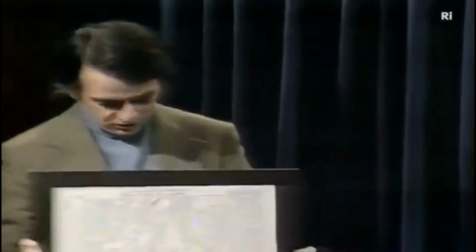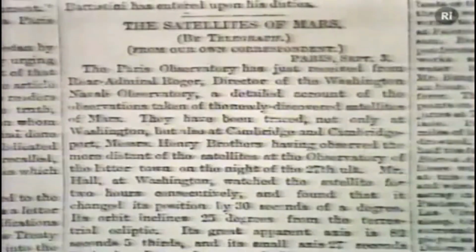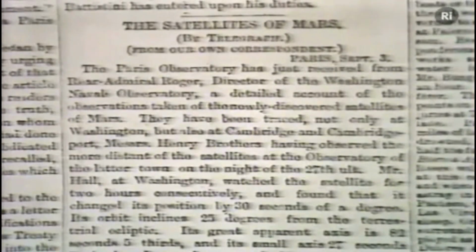Now, the discovery of these two moons, first Phobos and then Deimos, was announced. It was thought to be important. Here is a reproduction of a page of the London Times for Tuesday, September 4th, 1877. And there, beneath a large map on the progress of the Bulgarian War, is a small article sent by telegraph on the satellites of Mars, saying that the observations that were made in Washington had been confirmed at the Paris Observatory, making them reliable.